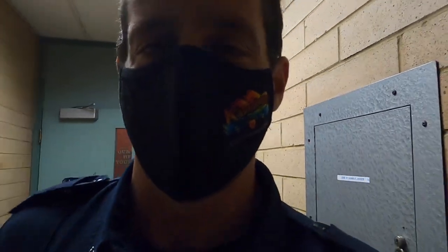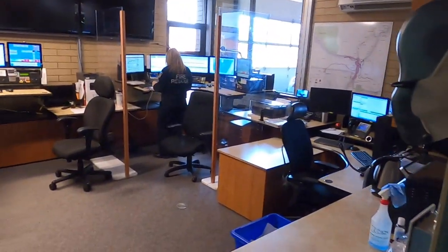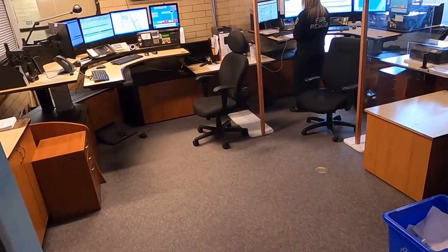So I have to be a little bit quiet in there. There might be a call going on. Are we busy in here? We are not. Okay. So this is the room where all the computers and the dispatchers are.